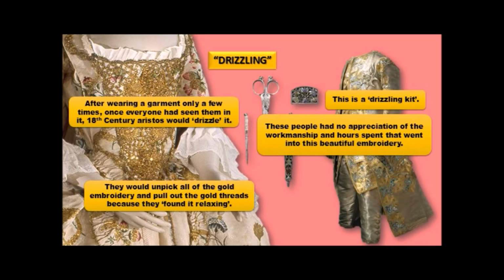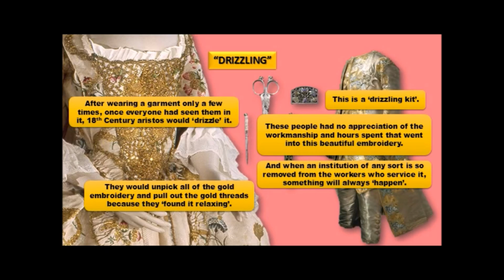Just to remind you, this is a drizzling kit, so these people had no appreciation whatsoever of the workmanship and hours and artistry that went into this beautiful embroidery. And when an institution of any sort is so removed from the workers who service it, something will eventually happen. And something eventually would.